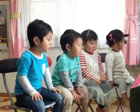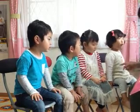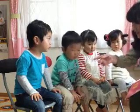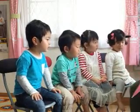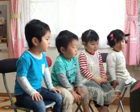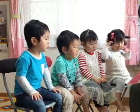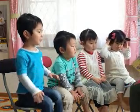Is mommy behind the shower curtain? No. No, you too? Okay. No! My rubber ducks are behind the shower curtain. 1, 2, 3, 4, 5, 6, and 7 rubber ducks.